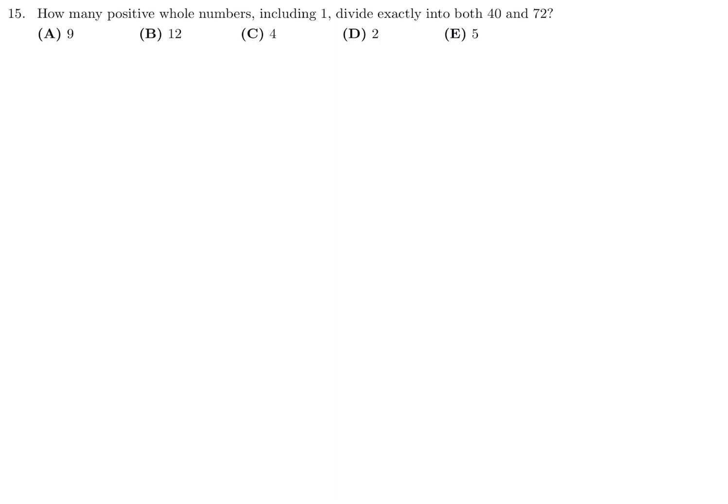How many positive whole numbers, including 1, divide exactly into 40 and 72? 40 is equal to 2 times 2 times 2 times 5. 72 is equal to 2 times 2 times 2 times 3 times 3. So these are the prime factors, right? Factors of 40 and 72 respectively. So we have to find common ones.